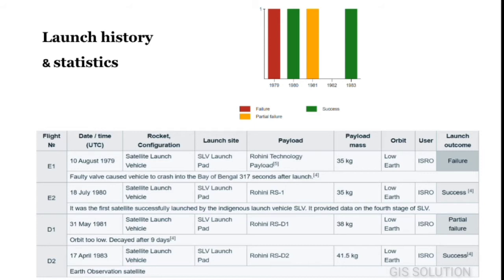of which some were successes, one was a failure, and another was a partial failure, which we can see with the help of this graph.